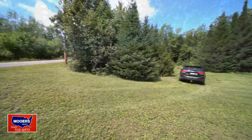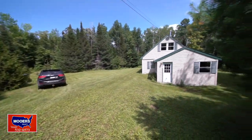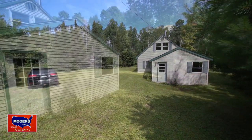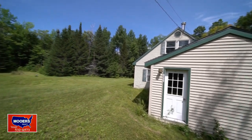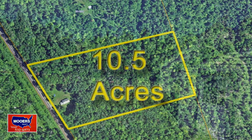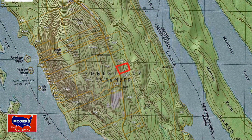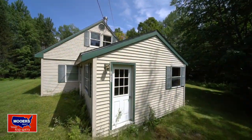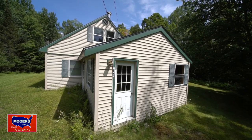They mow a nice yard. You could have gardens. It's not all just a home in the woods. It's pretty easy to blow by this driveway and not know that this is the property you're looking for. We did. Welcome to 2053 Forest City Road in Forest City.